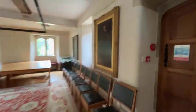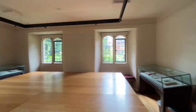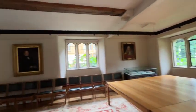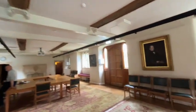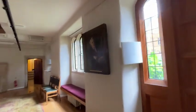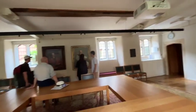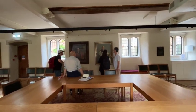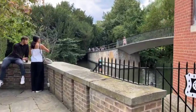Just a meeting room with more paintings that are hard to see. It feels like an interesting way, this is the lighting system. See? This is the lighting and how they, you can see the old beams. That's not that great. This college is right up against the river.